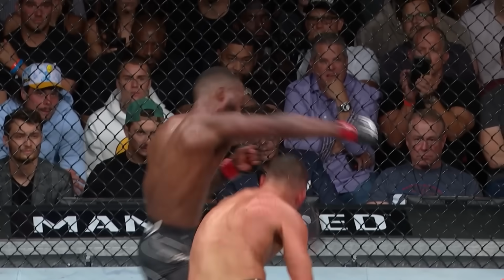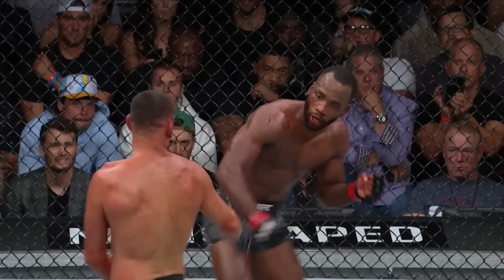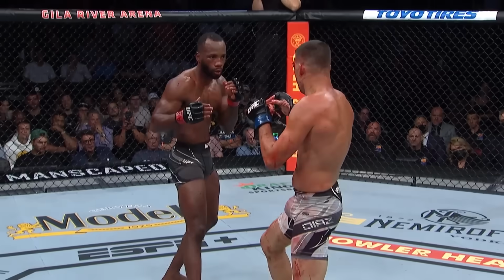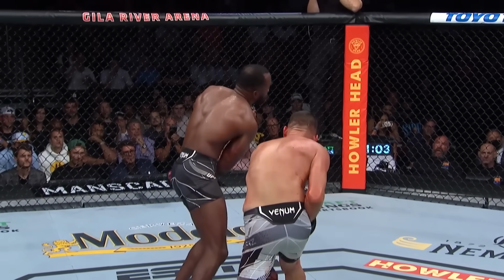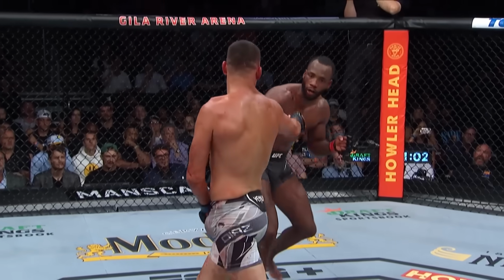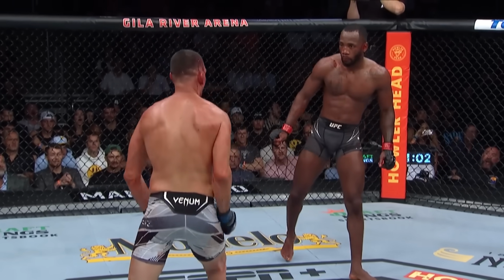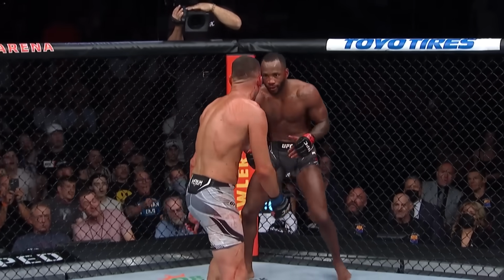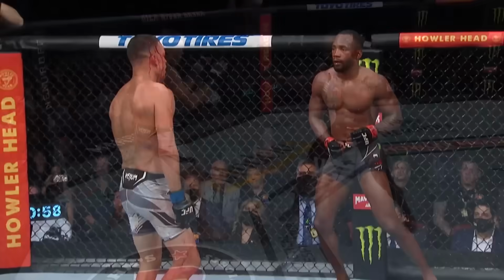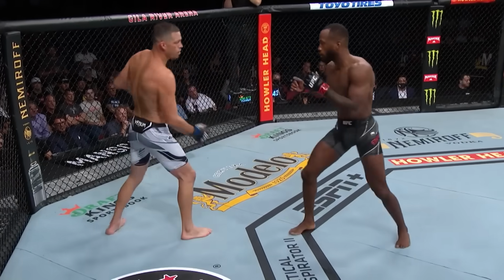All right, we're going to take a look at the end of the fight. That's a straight left hand that Nate Diaz lands and wobbles him all over the place. Look at this. Slap, boom, left hand. Unbelievable the way that ended right there. He had him all sorts of hurt. The legs were gone for Leon Edwards. After Leon had dominated for most of this fight, he gets caught with a big left hand.